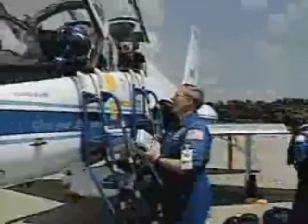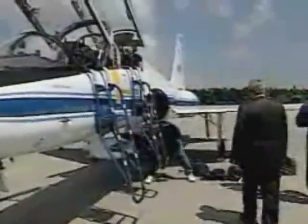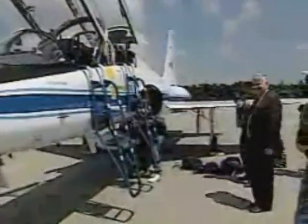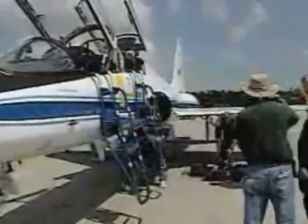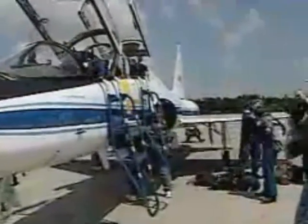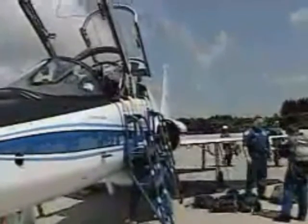Jim Kelly and Charlie Camarda arriving in T-38 914, and this is Commander Eileen Collins and Mission Specialist 4 Wendy Lawrence in T-38 917. And there is our Kennedy Space Center Director, Jim Kennedy, greeting the crew. And the Chief of the Astronaut Office, Jerry Ross.